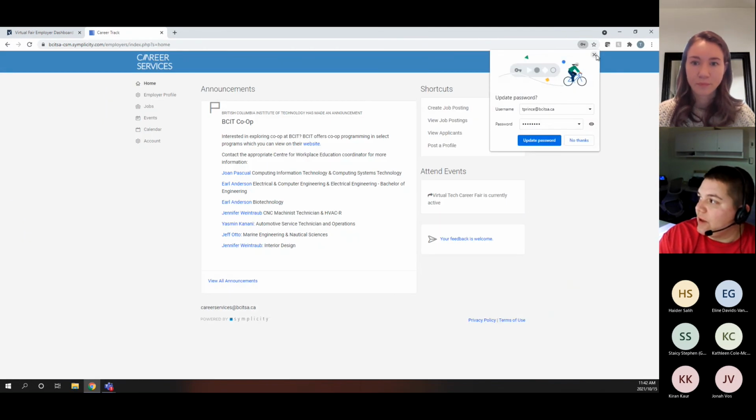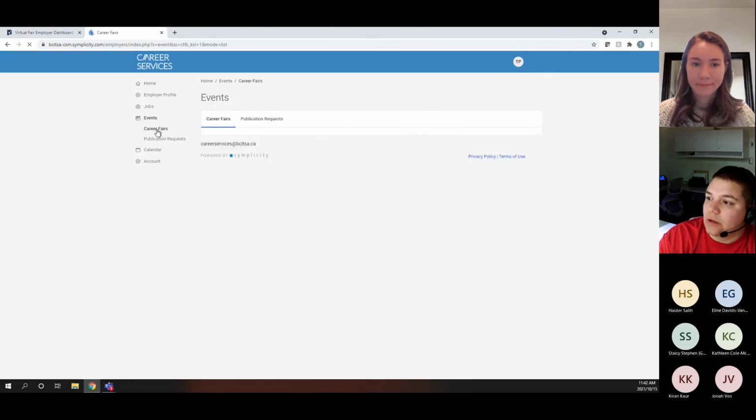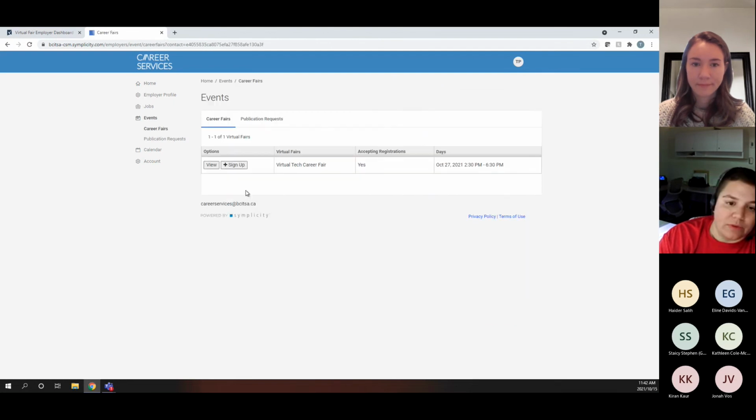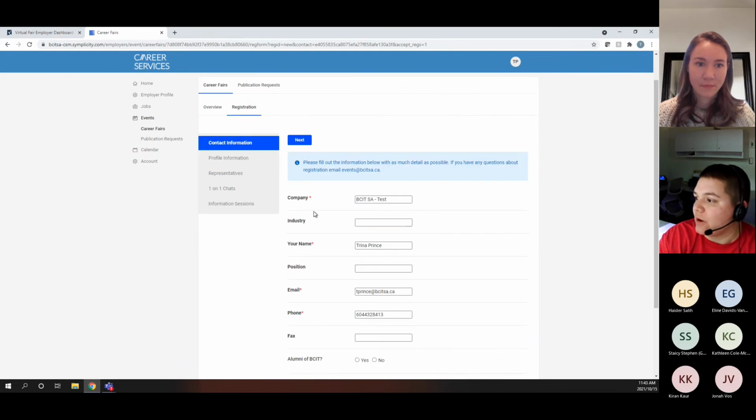So what you're going to do is, if you're brand new to this, you would just automatically create a password and you'd be able to log in. But you're going to log into our main page. Once you get to this main page, you're just going to click on Events, Career Fairs, and only the ones that we've assigned, so it's only going to be this one that you're going to see, and you're just going to click on the plus sign up. And I know I'm going through this quickly. One, the recording will be provided to you, and two, it's in the day of our how to set up your booth instructions on that dashboard, so you'll be able to follow along on that as well.